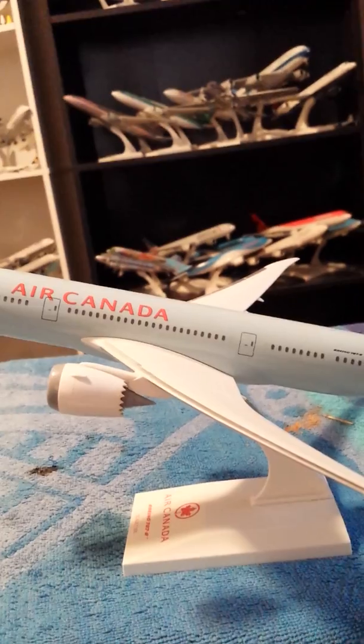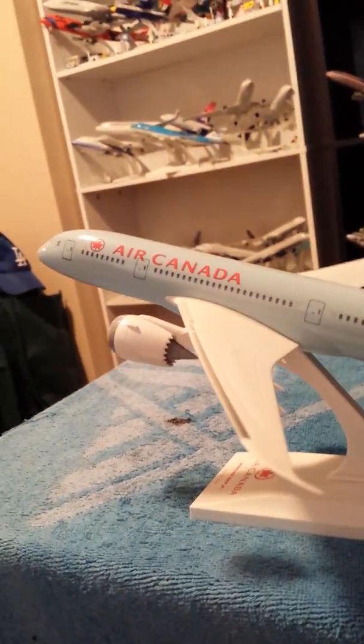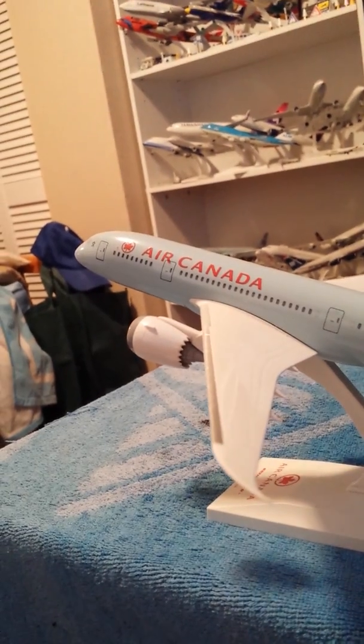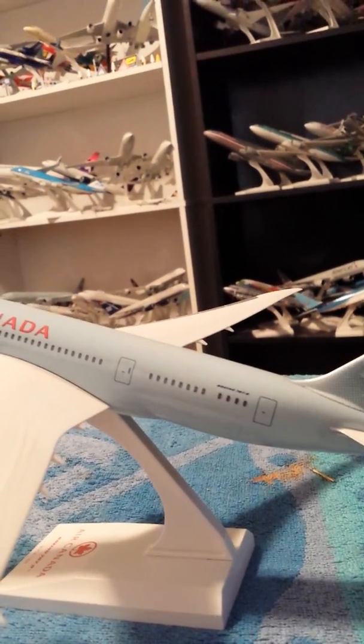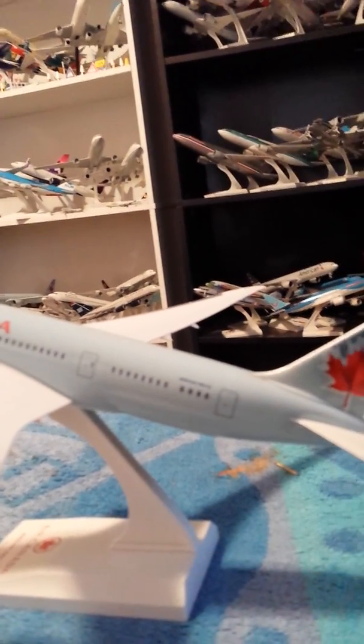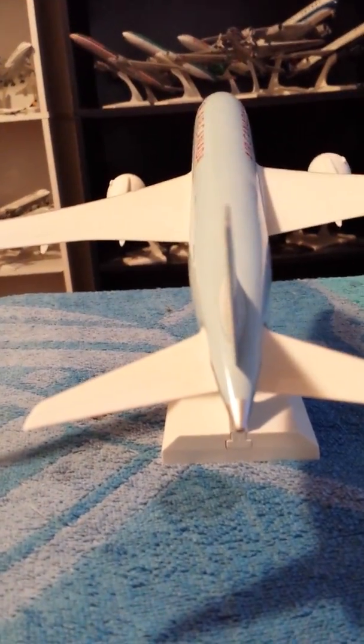The two GEnx turbofan engines. The wings of the 787, very nicely detailed by Skymarks. 787-9. The famed maple leaf of Air Canada. The APU.